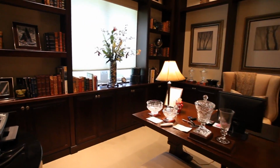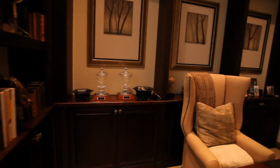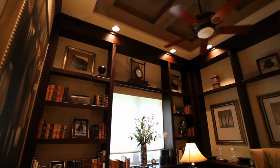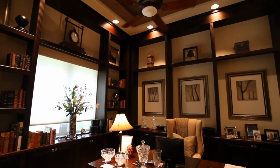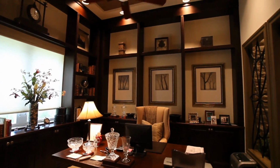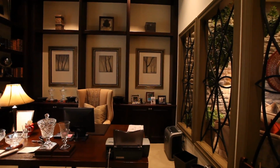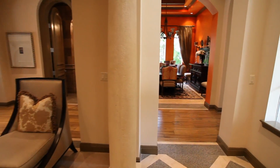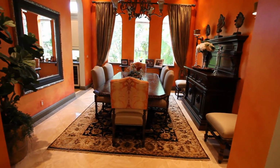A distinctive private office offers custom wood cabinetry and bookcases. Enjoy hours of pleasurable dining in this formal dining room.